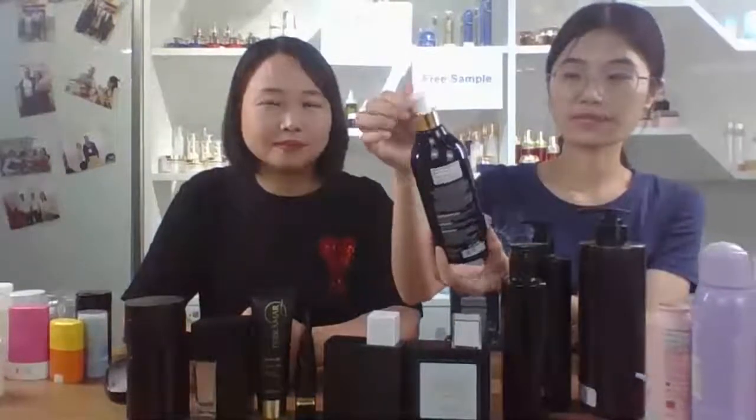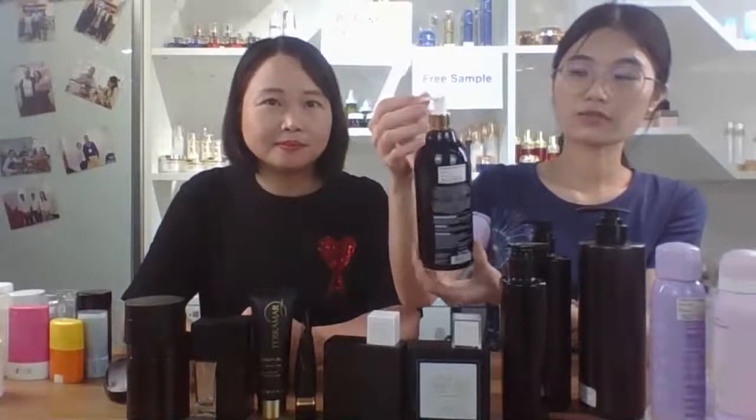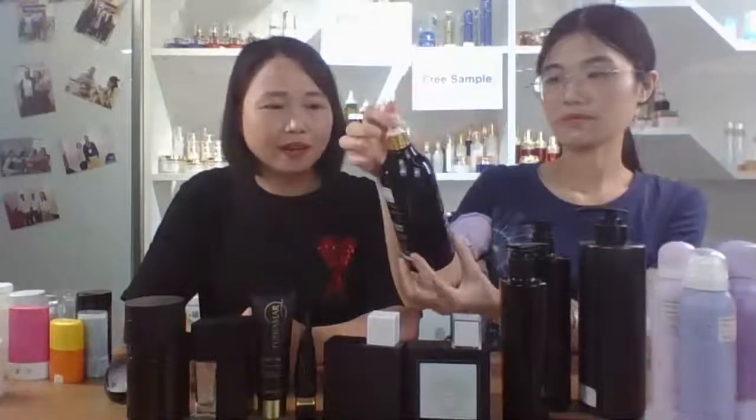And this one is a round shoulder PET bottle. It's 500 milliliters, the same capacity as this one, but in a different type and different shape. It's a glossy effect, so it's also very shiny. It has a left-right twist pump. When I twist right, this is off. Twist left, it is on. Then you can press it down, and the product will come out from this hole.